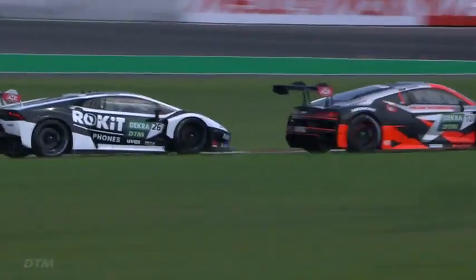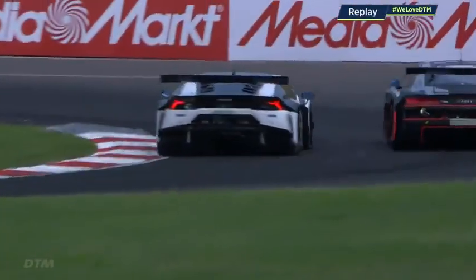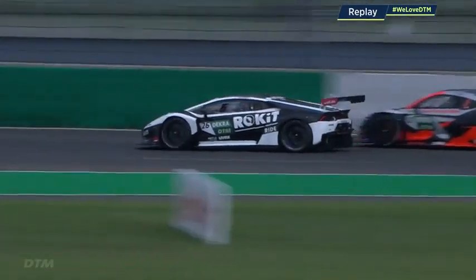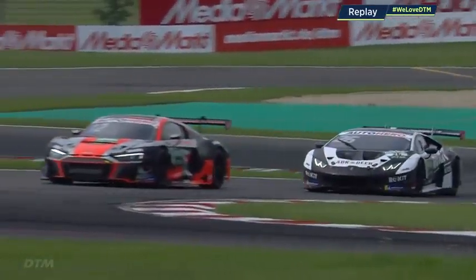So just outside the points. Replay of SB Hawkey getting busy and firing down the inside of Dev Gore. Good move that from SB.